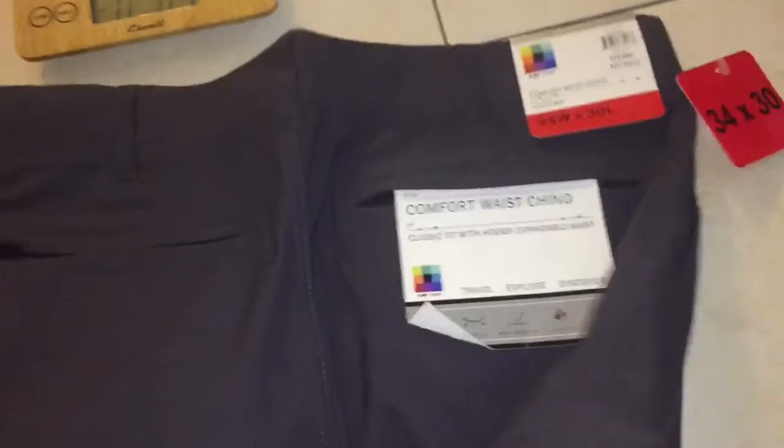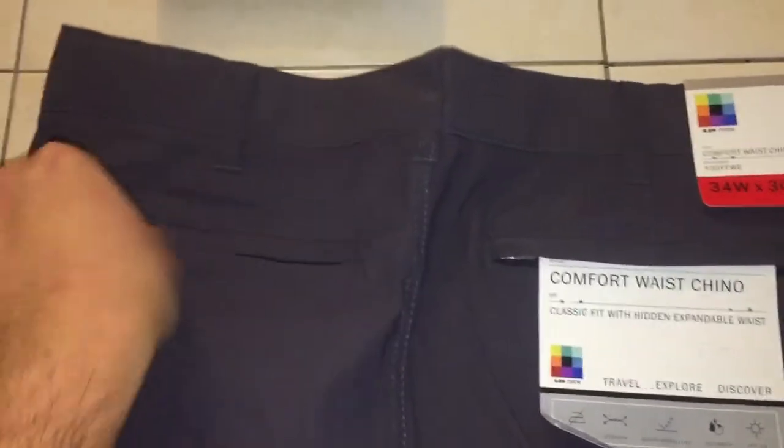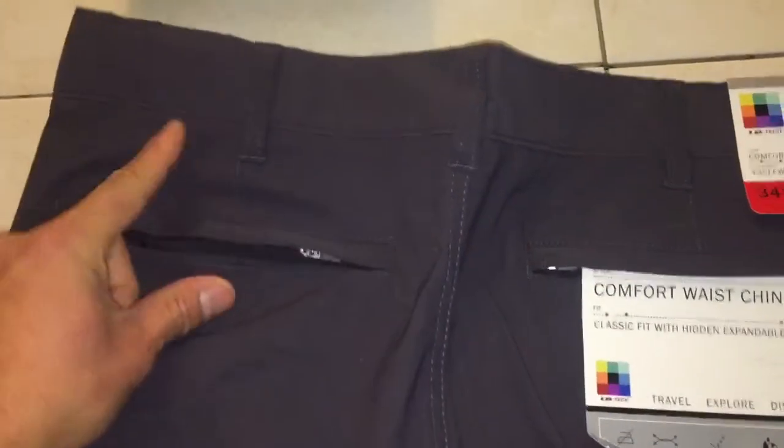And you've got a cargo zip pocket on the right side, and you've got mesh on the pockets to help vent. So very similar in comparison to the Prana Zion pants, which do have these as well. And you've got them on the back pockets as well. And this is $20 to $30. They sell these on Amazon as well for about 30 bucks. And you've got zip pockets on the back as well.